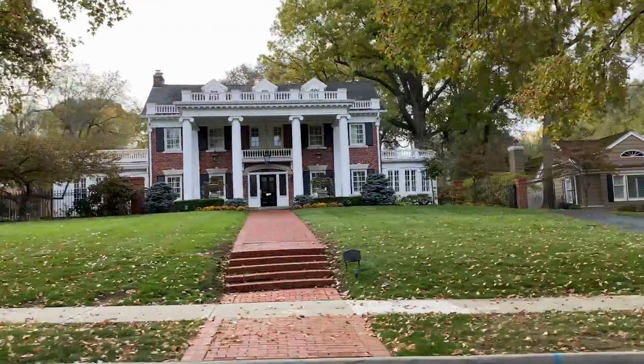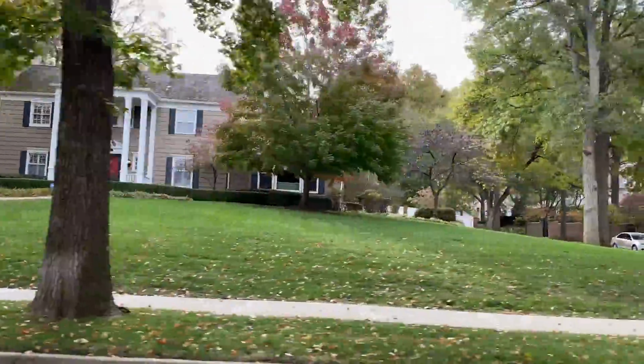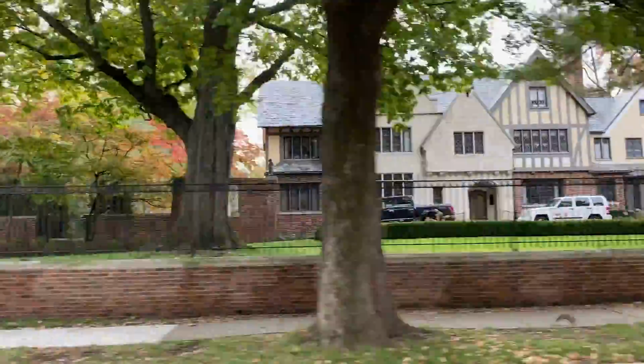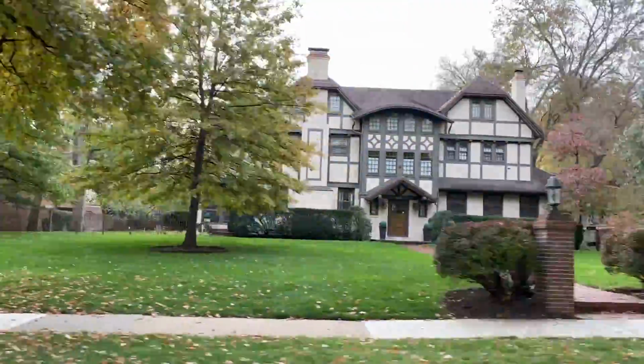Brookside. So Brookside is in Kansas City, Missouri. Its boundaries are a little bit flexible, depends on who you ask, but basically it runs from 55th Street to Gregory, which is 71st Street, and Ward Parkway to Troost.